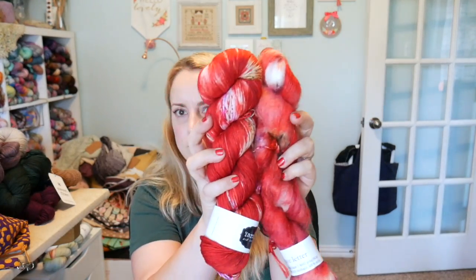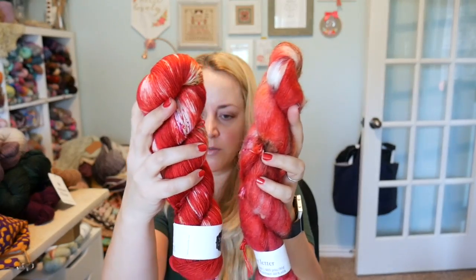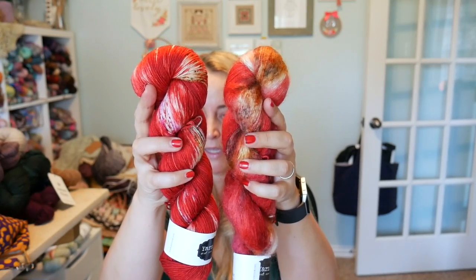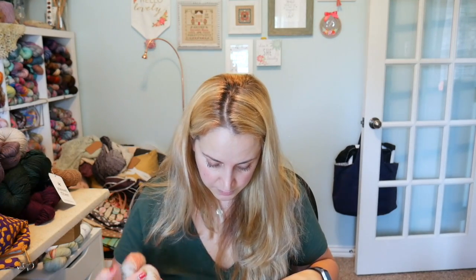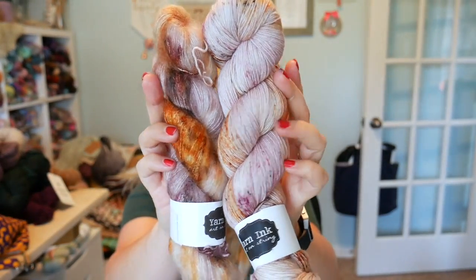This color, I don't dye red, and so when I find a good red, it's kind of hard to pass up. This is in her classic sock, which is, they're called Love Letter. Classic sock is 75/25 merino nylon. This is Love Letter. So I got 3 different sets of these, and they're both in the same bases. This is the color Edge, mohair and classic sock. And then the last one is called Antique. So these will need to be held together in some sort of project. Super cute.